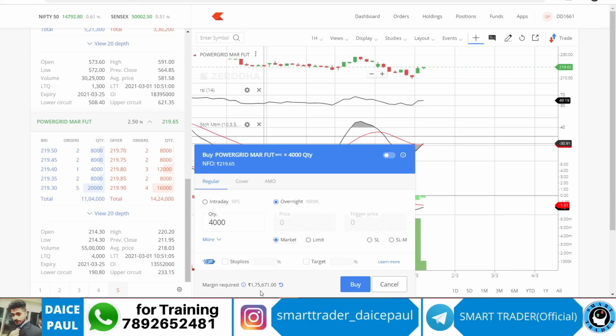You need around 1,75,000 to buy this one lot. So different stocks have different values. This one needs only 1,75,000. A few stocks need 3,40,000, like Mahindra. You need double the money, because the number of shares and the value will increase there, and the percentage also varies. Okay, I'm just cross checking. Okay, overnight buy.